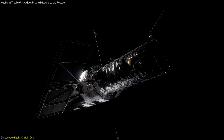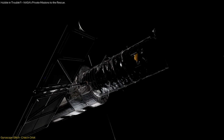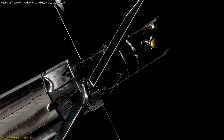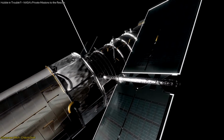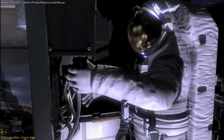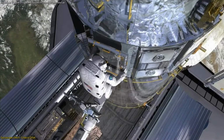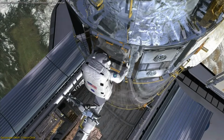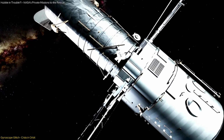In its over 30 years of service, Hubble was equipped with 6 gyroscopes, with the expectation that they would need replacement over time due to wear and tear in the harsh conditions of space. During its last servicing mission in 2009, astronauts installed 6 brand new gyroscopes, with 3 serving as active devices and 3 kept in reserve. Over the years, the gyroscopes have degraded.